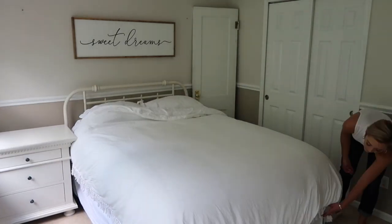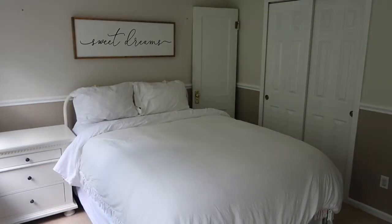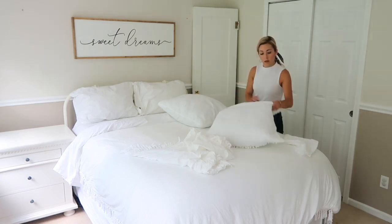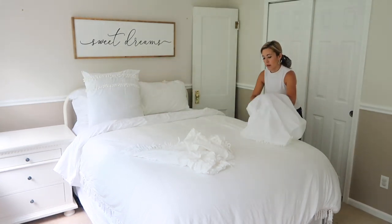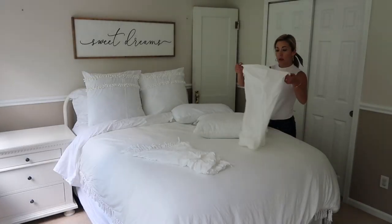And I found this duvet on Amazon and I fell in love with the tassels. So I had to get this one. I thought it went perfectly with the new rug. Again, that like boho farmhouse kind of style. And I will link everything in case you're kind of looking for that white boho farmhouse style bedroom too.